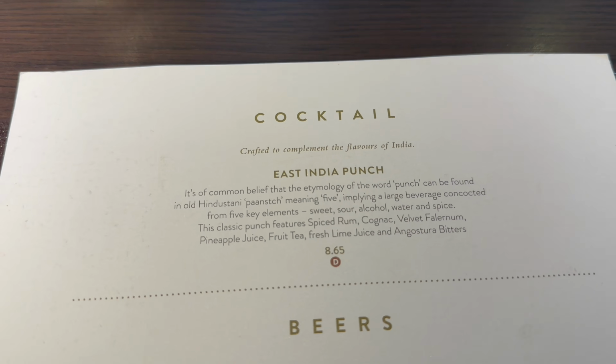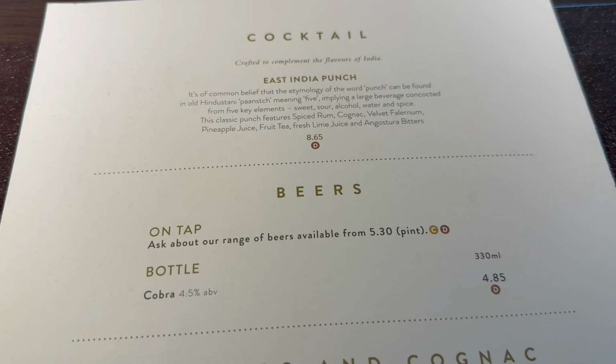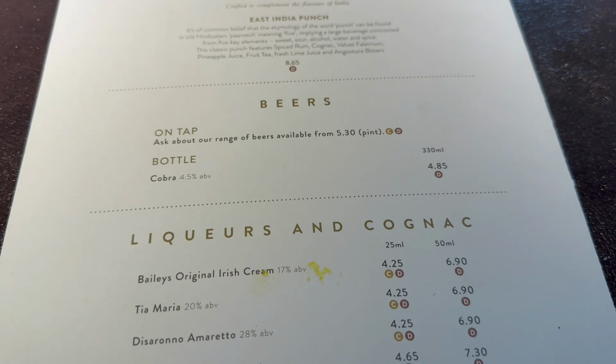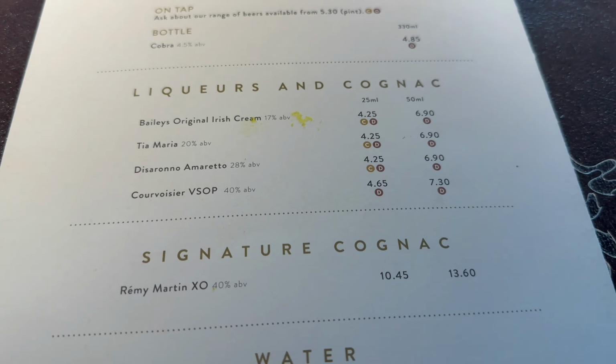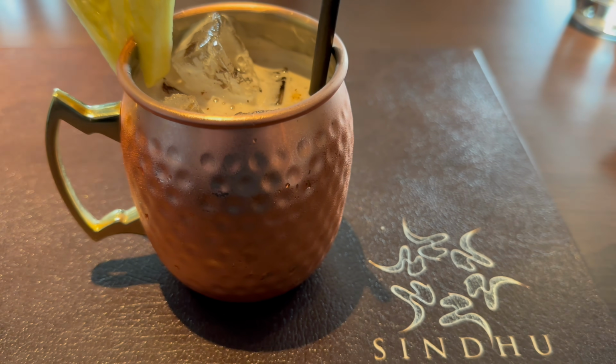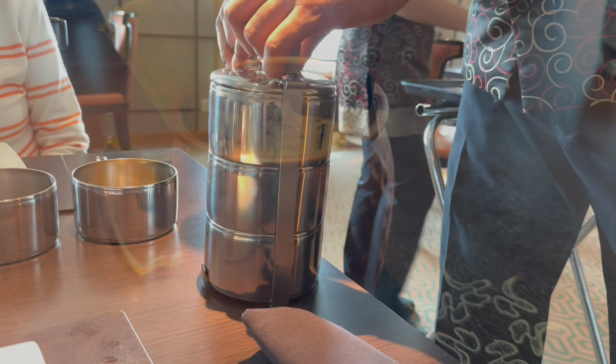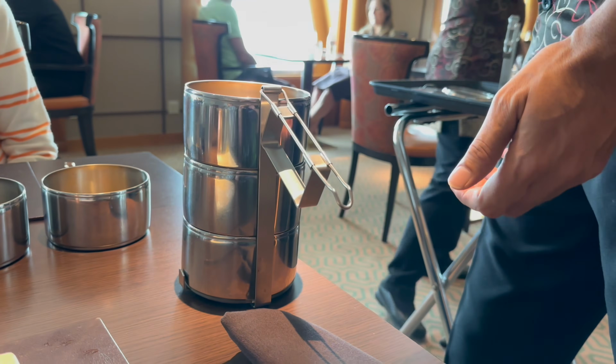Along with a rather interesting sounding cocktail and a selection of beers, liqueurs and cognac. I decided to go for the East India Punch, which had a rather unique, sweet and savoury taste. And it wasn't too long until the Tiffin lunch boxes arrived.